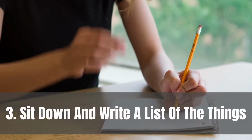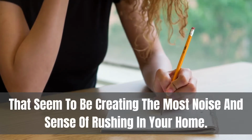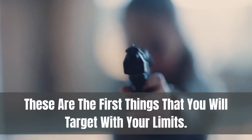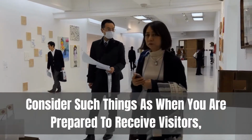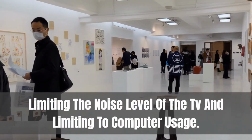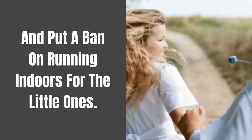3. Sit down and write a list of the things that seem to be creating the most noise and sense of rushing in your home. These are the first things that you will target with your limits. Consider such things as when you are prepared to receive visitors, limiting the noise level of the TV and limiting computer usage. And put a ban on running indoors for the little ones.